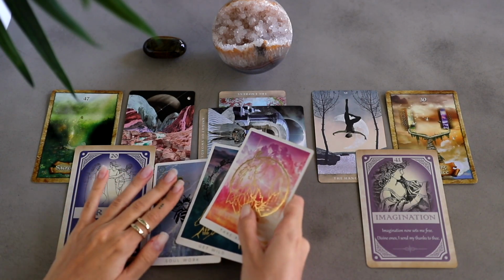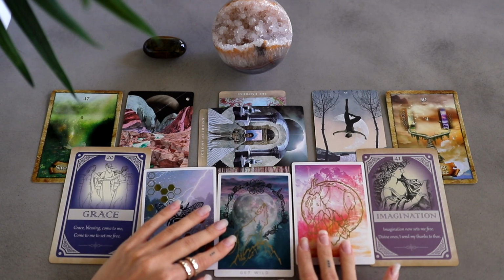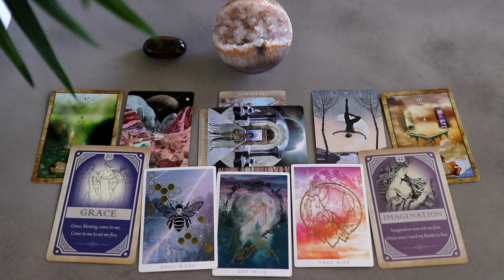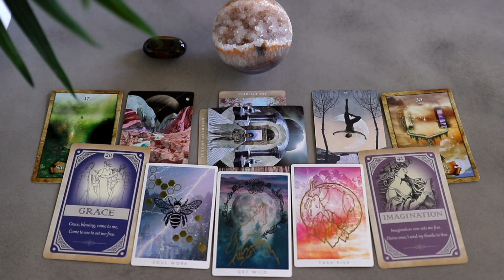The next three cards that we have over here are Soul Work, Get Wild, and Take Risk. Nobody ever did anything great without taking some risk, did they? I'm sure you guys have heard that analogy a ton of times. So many people use it, it's very popular. So you're going to need to start taking risks in order to get to where you want to go. Soul work. You're going to need to do some internal work.